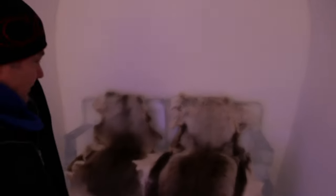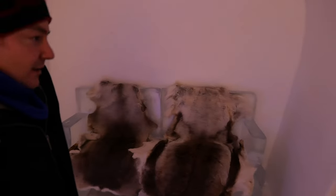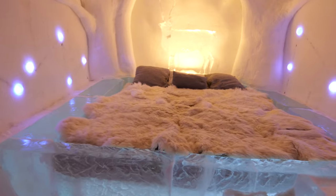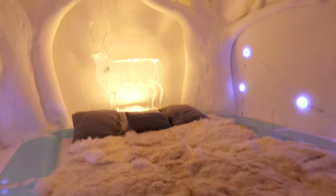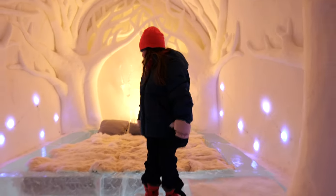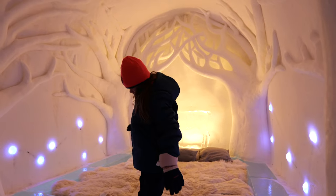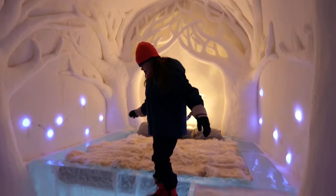And behind me here is a sofa, made of ice obviously, with some reindeer hides on there. The bed itself is obviously made of ice, and it's got reindeer hides on the bed, and there's some cushions up there, and there's some steps leading up to it. Holly, I don't think there's snow in the cushions, Matthew. No, I think they're just regular cushions. And there's Holly on the steps leading to our bed.